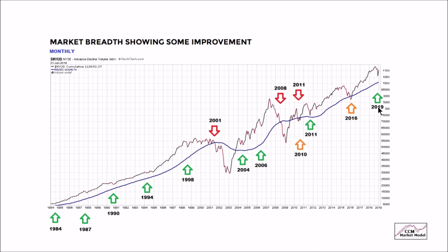You can even make an argument that thus far, the end of January 2019 even looks quite a bit better than the 2015-2016 case that we cover elsewhere in this video. And it also looks better than the flash crash 2010 case, and it also looks better than the 2011 case. This looks a lot more like these cases and these cases relative to the red and orange cases.